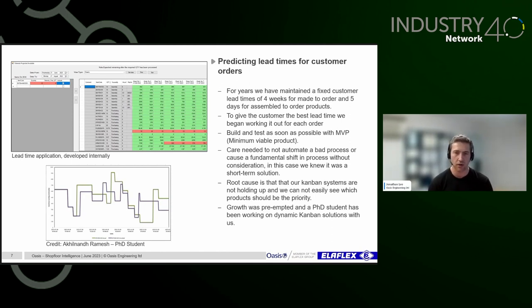One thing I think is worth mentioning is you need to be careful not to automate a bad process or cause that fundamental shift just by giving the people the tools to give lead times. We were ingraining lead times and that's not where we want to be. We want to be back at 4 weeks. So we did know that. We did discuss that.